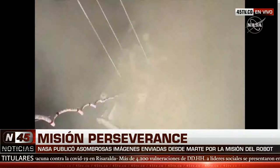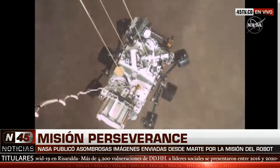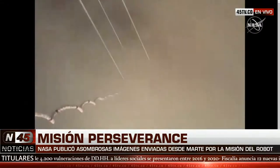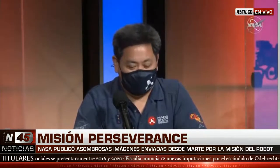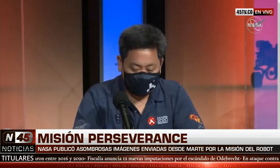You can kind of see that settles out a little bit right as we enter that plume and dust cloud as we get down and touch down. And the video ends at touchdown, of course, because the camera that's taking this video is about to leave this area in a hurry on that descent stage after we cut it loose from the rover.